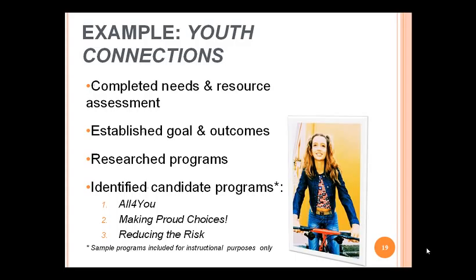As we review how to select a program for fit, we're going to be using an example organization as it undergoes the selection process. And I'd like to introduce you to this hypothetical example now. Youth Connections promotes positive youth development and provides services and programs for youth in a community-based setting. Youth Connections is a local community-based organization in an urban setting that provides outreach and education to foster care youth and their families.